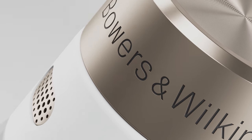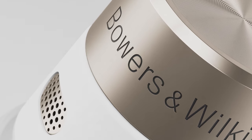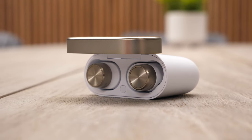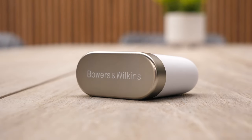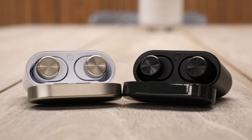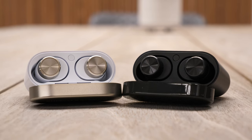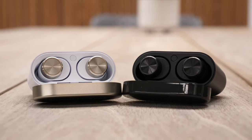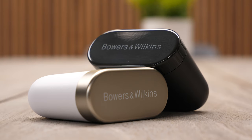On both headphones, you've got the Bowers & Wilkins branding etched on the perimeter here. I don't usually like branding being prominent on the product, but I do feel the B&W logo is quite elegant. In general, both have a very premium feel, and I think you'd struggle to find in-ear headphones that look more classy than these.